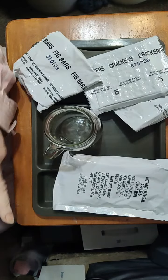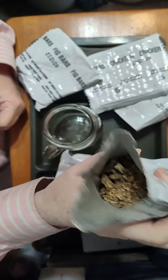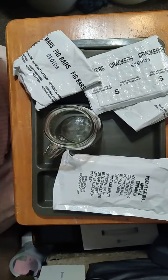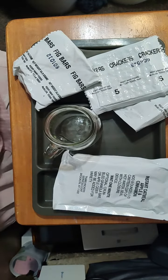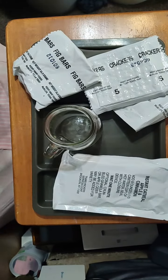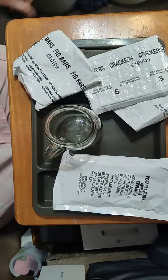Well, this does not look like orange. Oh, it does not smell like it, so I think this one might be messed up. Doesn't look like this orange powder is going to be it tonight, so that's okay.